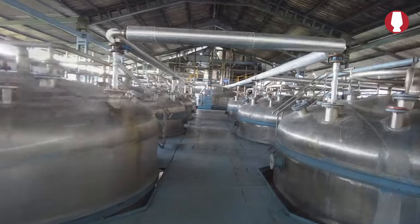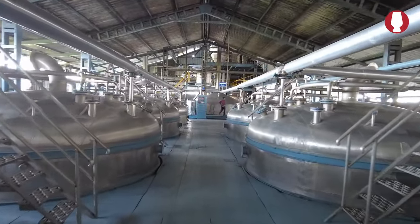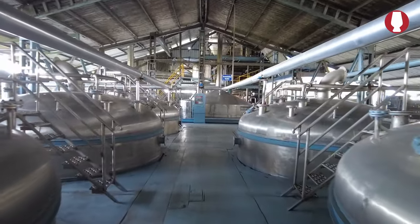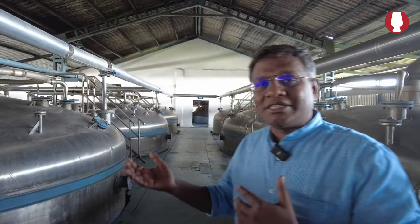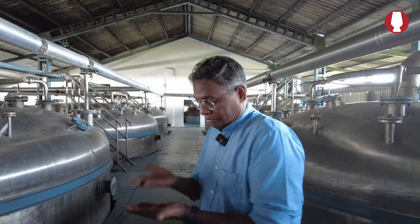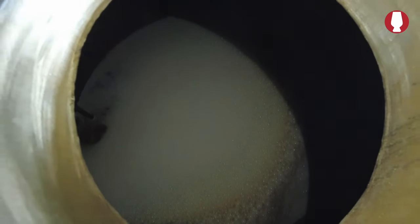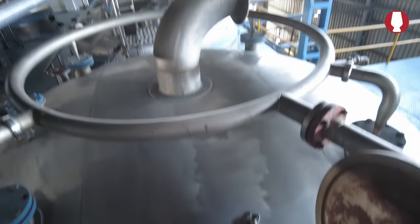Retention time in each fermenter is around 70 to 80 hours of fermentation. The fermentation time in the summer and in the winter can be very different. In the summers it's less by 10 hours, but in the winters we increase the fermentation time by another 10 hours to get the same kind of wort that we want. The capacity of each fermenter is 64,000 liters, but the working volume is around 57,000 liters.